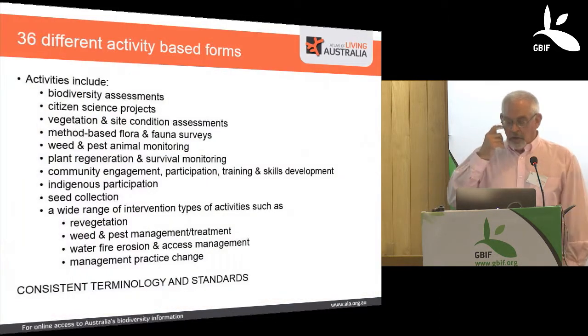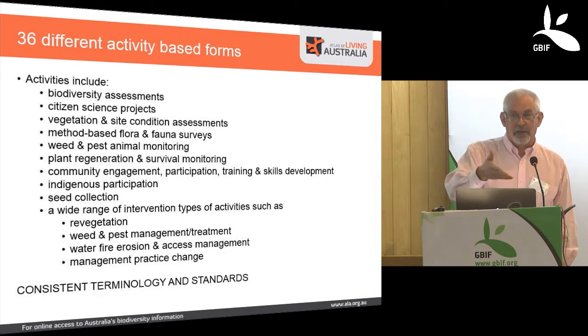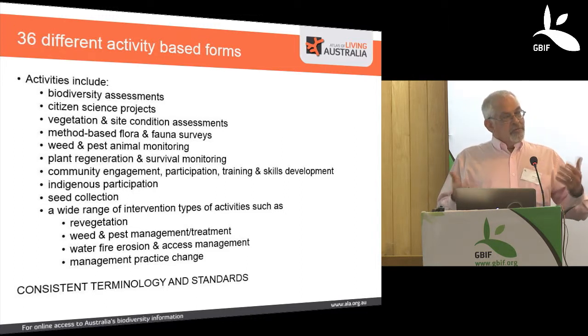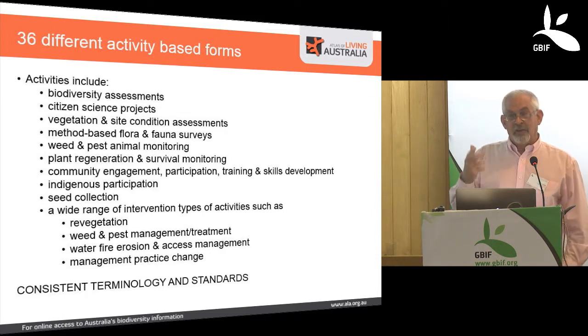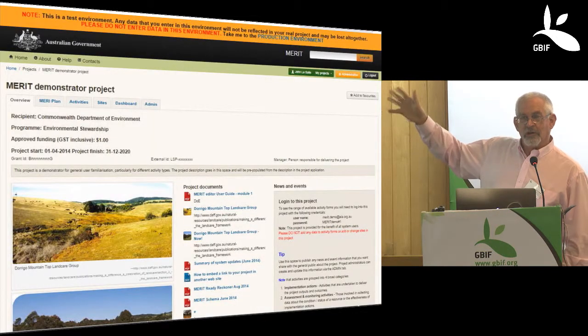Now, in order to make this a bit easier for people to use, not only inputting data, but in looking at things later, we have a lot of different activity-based forms. There's 36 of them covering a variety of activities that you would use in natural resource management or conservation, like biodiversity assessments. You can read them. You can see what we're talking about here. These forms are consistent in terminology and standards. So this is just a homepage for a demo project just to show what it'll look like.